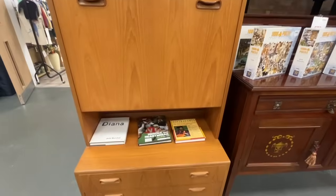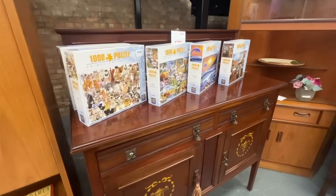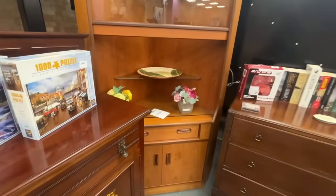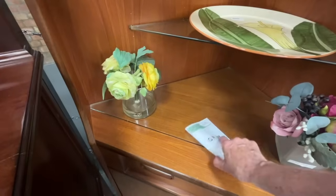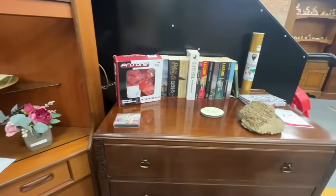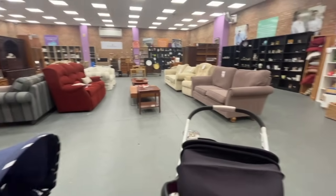This G-Plan furniture has been in here for ages, and I'm surprised because it's actually really inexpensive. I know it's not everyone's cup of tea, but I think there's a real market for it. Certainly if I had space for G-Plan furniture, I'd go for it, for this wooden vintage stuff, because I think it's really good quality. And I quite like the smooth lines, smooth rounded corners of it.